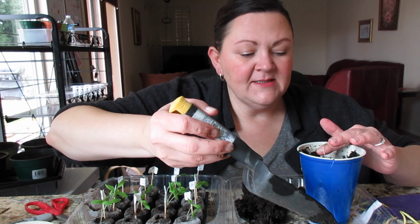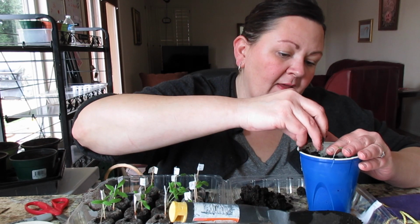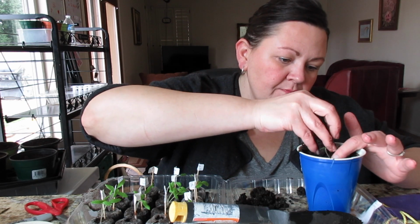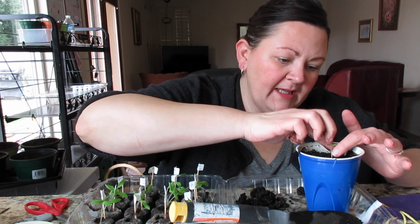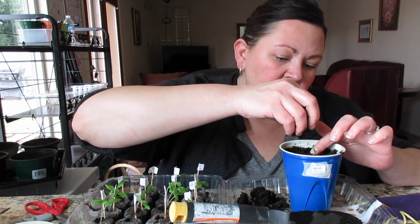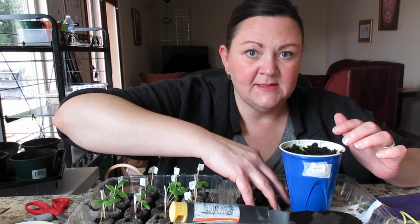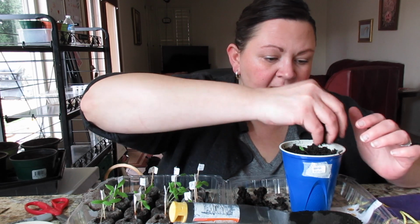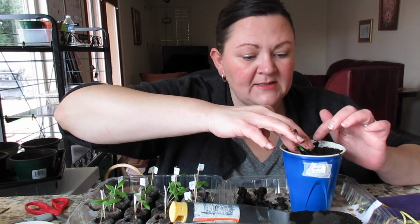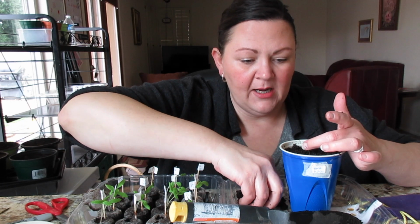So I've got that set down in there now, and I'm going to go back in with my fill dirt, and like I said, I'm going to fill this all the way up to where the leaves of this little tomatillo seedling start. Then this one will be able to start going outside with the rest of the seedlings, and it'll start having a natural roll with a light where it's just continuing to grow out instead of straight up and leggy.